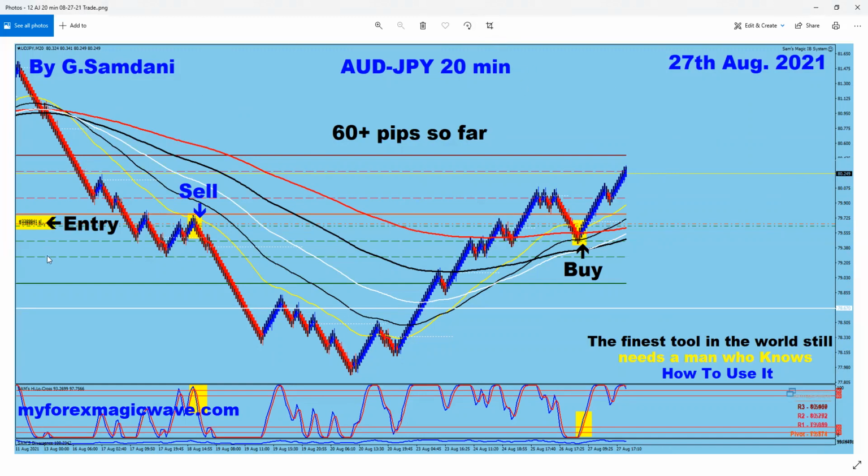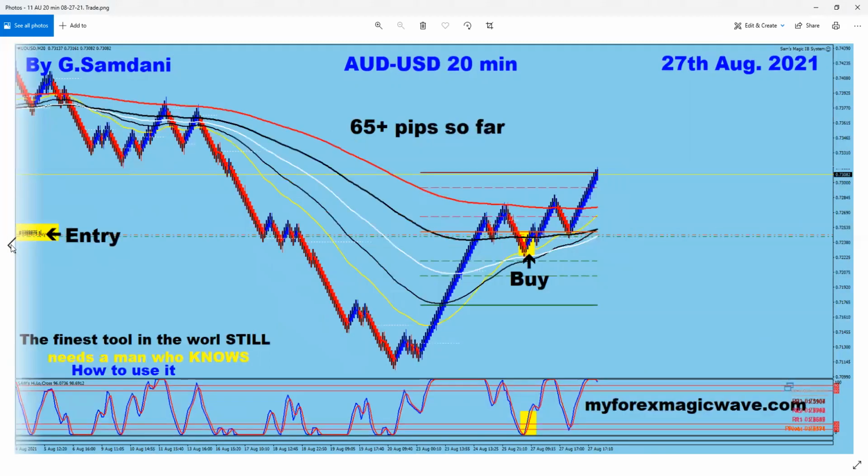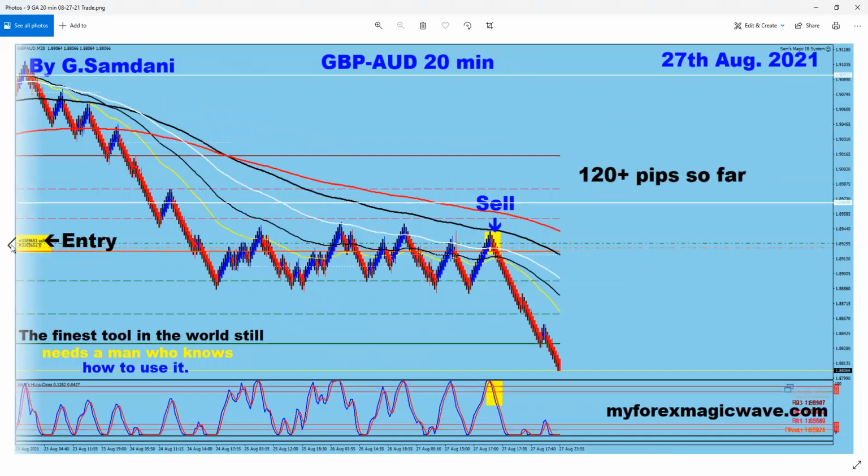All right, so this is the system, and all these trades you can see were taken by the book, by the setup. Only the Pound Aussie, just one, was a little off. But everything else is exactly the system: price comes down into the wave between this yellow and black line. Yellow must be above the black, and this indicates all the way down, price making a higher low, and the red candle turned blue. I open the trade right there, and boom, it goes. Every single trade you can see, same setup.